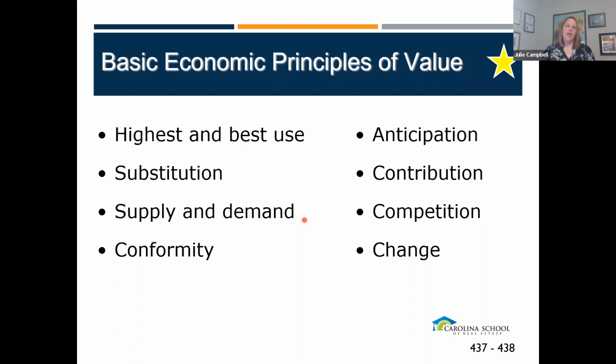Every single property has one use, which is its most profitable use. What is its most profitable use? Now, you own the property, you can do with it whatever you want. But if you're not utilizing the highest and best use, then you're not getting the most profitable use out of that property. Highest and best use can and does change. But each property can only have one highest and best use at a time. And whenever the appraiser is offering their opinion, they will always consider, is the property maximizing its highest and best use? The appraiser will always look at that.